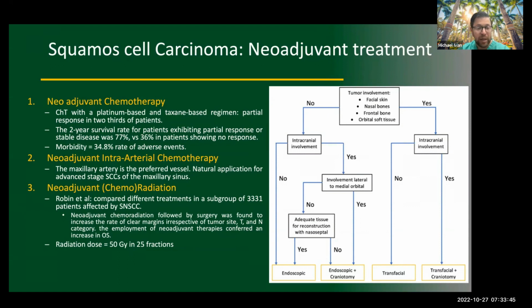And then neoadjuvant chemo and radiation has also been looked at, as well as doing 50 gray in 25 fractions with chemotherapy, and it was found to increase the rate of clear margins at the tumor site and allow for more negative margins and overall better survival.